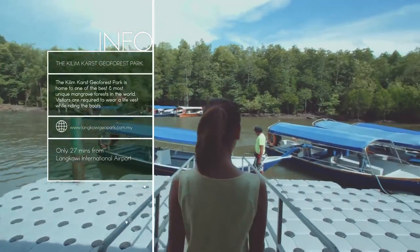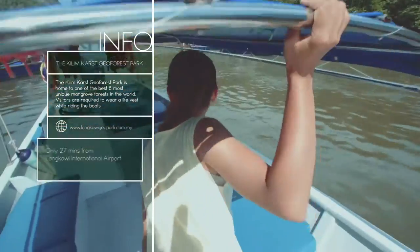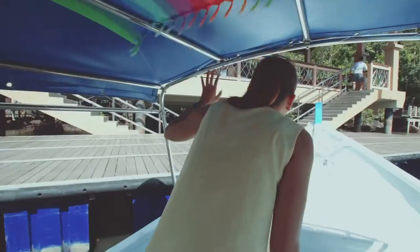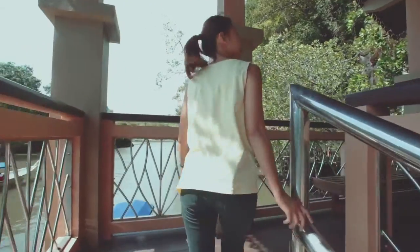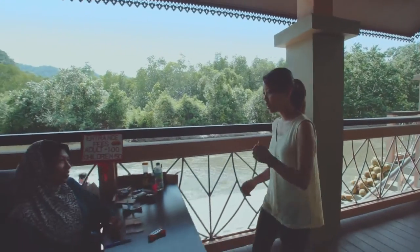A guided boat tour would be ideal to appreciate all the attractions in Kilim Geopark. The boat ride will take you along the Kilim River with dense green mangroves on one side and gigantic limestone rocks on the other, rising from the riverbed.